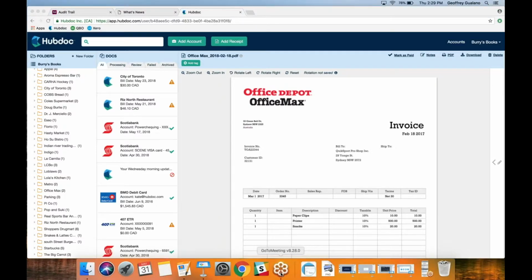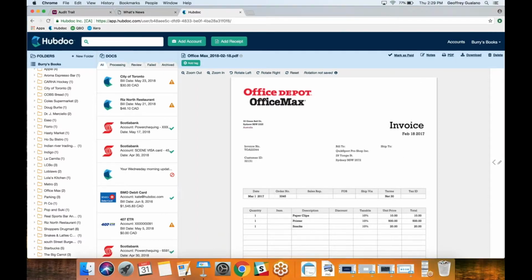Two-factor authentication in a nutshell is the idea that rather than just putting your username and password in, we will provide a second layer of security, so that the only way to get into your Hubdoc account is if you are holding your mobile phone. The result is that if somehow somebody else is able to guess your password, or find a way to know your username and password and get in, they still can't get into your Hubdoc account unless they are physically holding your mobile device. So let's just show you a little bit about how we do that.